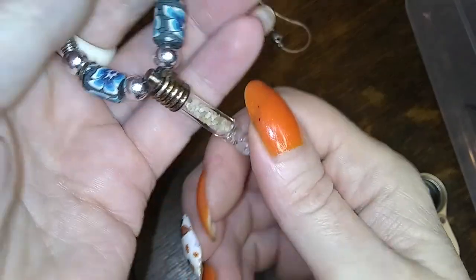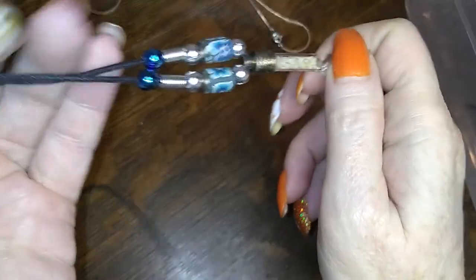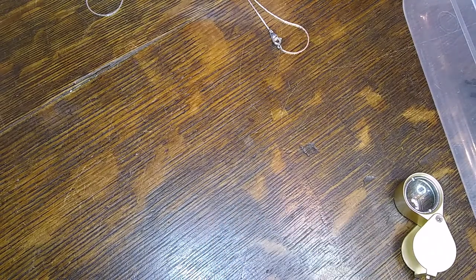Ooh, this is a tie around the back of your neck, and it is a little vial full of sand. So this is beachwear for show-off. I want to buy sand from the beach I visited. Okay, here you go.